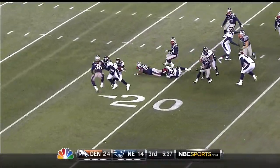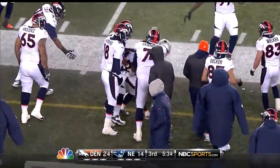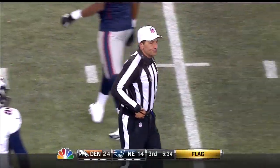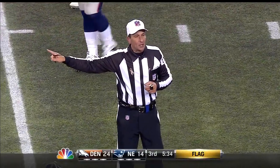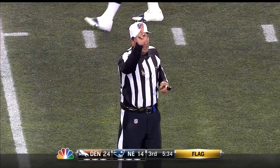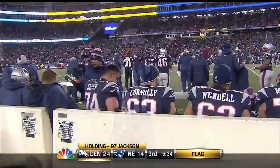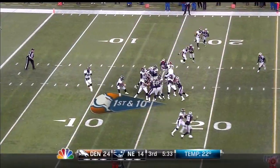Here's Holiday from the 12-yard line. Trindon Holliday with a good return. Bumped out of bounds up at the 34-yard line, and a flag is down. Change territory. Holding, number 97 of the return team. 10-yard penalty. First down, Denver. Timeout. Malik Jackson. 5:30 remaining in the third quarter. 5:30 to go, third quarter.